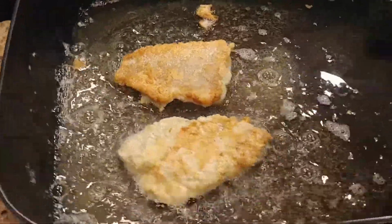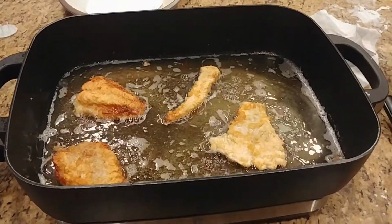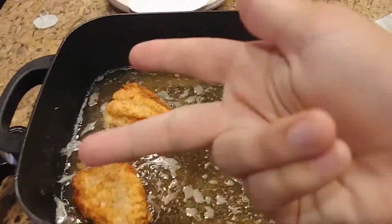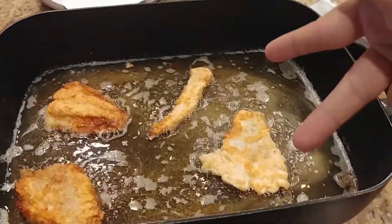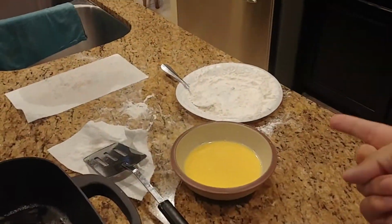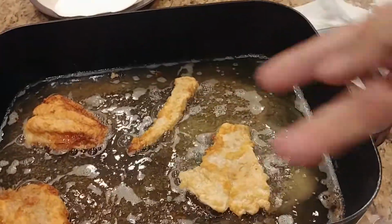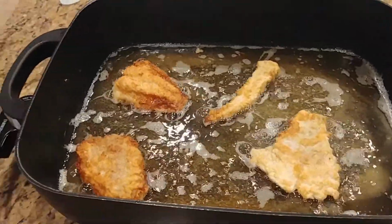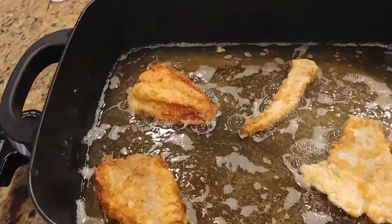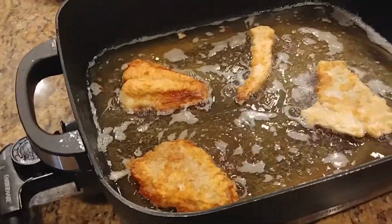Smells pretty decent. Hopefully it's cooking all the way. Alright, it's looking like those were a little bit too light on the flour, so I decided to put 2 more in. I did a dunk of flour into the egg and then back into the flour, and that's what those 2 are right there. Hopefully it'll turn out better looking, because I think that might be a little bit too thin, especially right there.